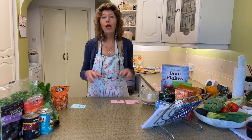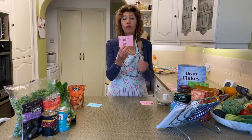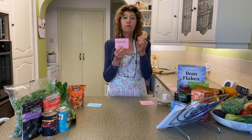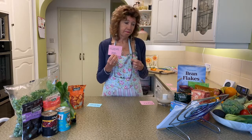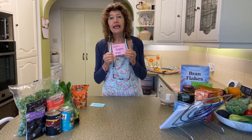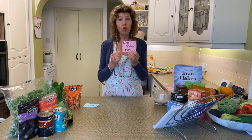Okay, so now we know how much we have to eat, and we are now going to look at where we get most of our iron from when we're eating a plant-based diet. We're not looking at heme iron, and the only thing I'm going to say about heme iron is that iron from animal products is absorbed very easily by the body. It's absorbed quickly. The problem with non-heme iron is that it is not easily absorbed by the body. So we have some problems with absorption.